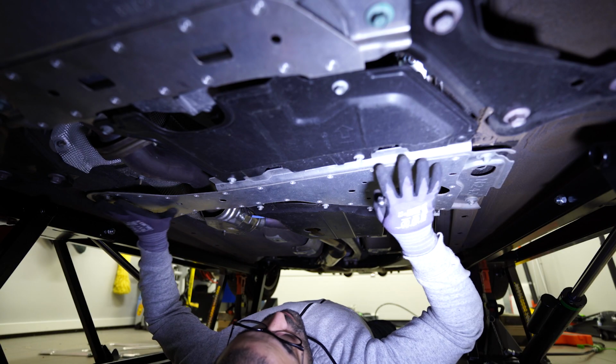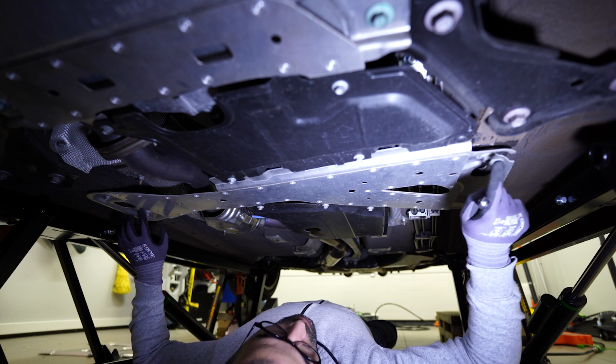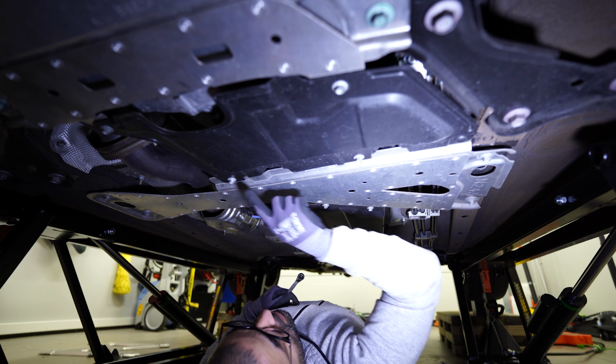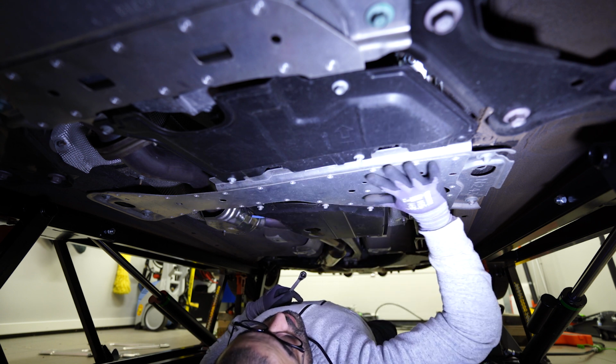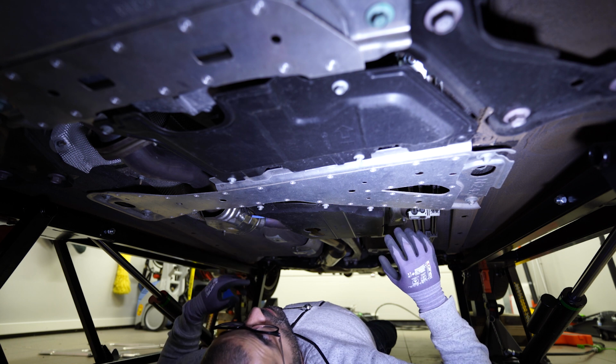Next is to remove the larger chassis brace. It's held up with 4 12mm bolts, one here, one here, one here, and one here. And then we do have 2 10mm bolts holding this plastic cover, and it's attached to the chassis brace. So I'll remove these 2 10mm bolts, and then we can remove this whole assembly.